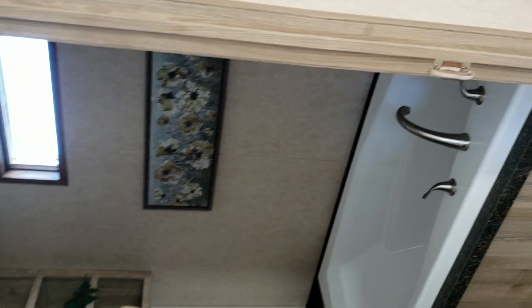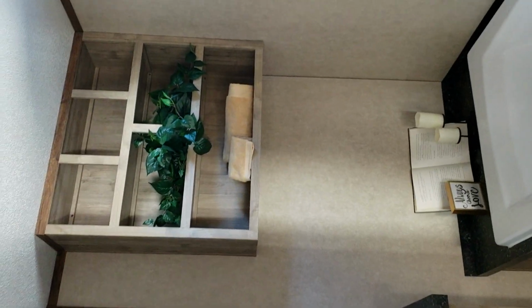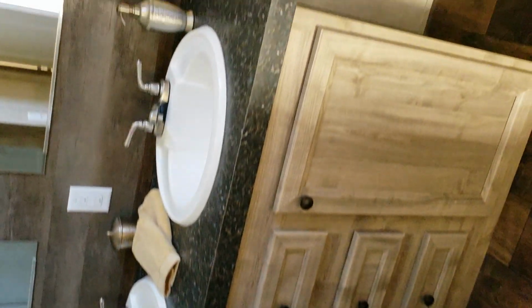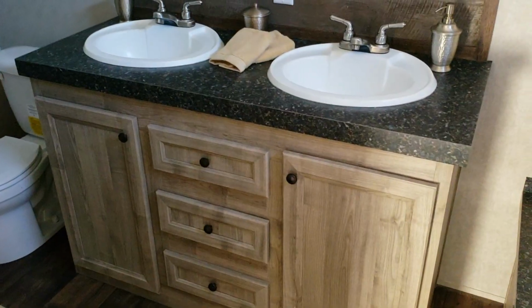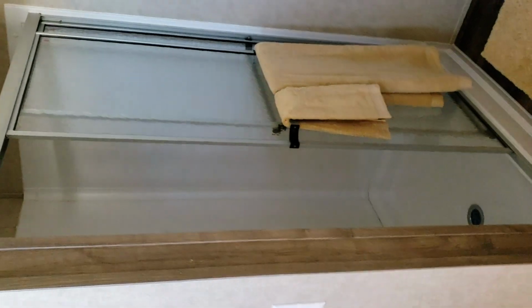And then the creme de la creme, we have the big tub. Man, that's a big tub. Storage. Again, another transom window. And you get a double sink. Look at that. How nice is that? That's a real beautiful rustic look. Try to get all that in one shot for you. Double mirrors. Hopefully I don't break it by seeing me in it. Walk-in shower as well.